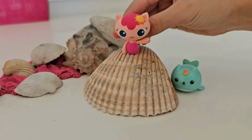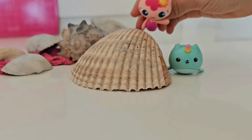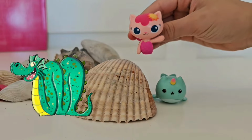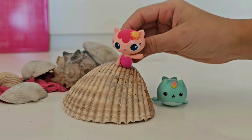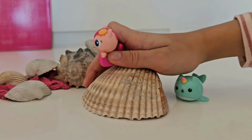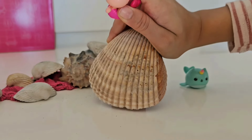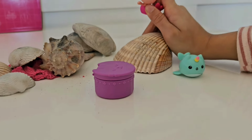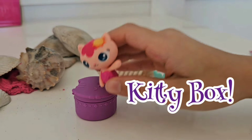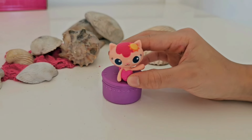I think there is something in here. What could it be? Should we lift it up? What if it's a giant octopus or a sea monster? Let's open. Okay. 3, 2, 1. It's not a giant octopus or a sea monster. It's a kitty box. We'll open it after.